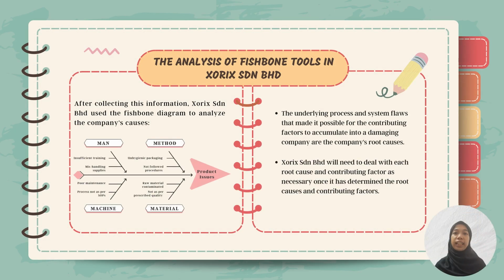Next, I want to discuss how Xorix Berhad analyzes fishbone tools. After getting all this information, Xorix Berhad used a fishbone diagram to determine what was wrong with the business. The company's root causes are the flaws in its processes and systems that made it possible for the contributing factors to add up to something bad for the company. This example shows that there could be more than one root cause.